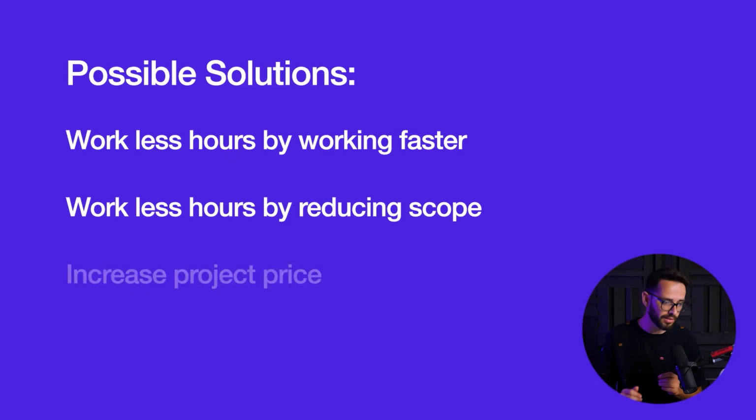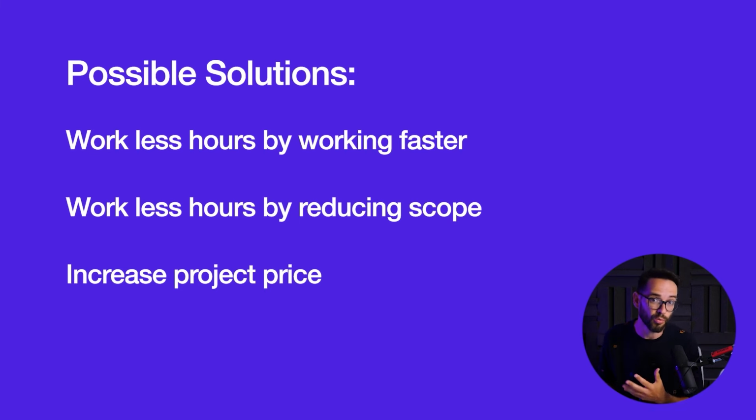The other thing that you can do, and it sounds obvious, but it's not obvious to a lot of people, is you can just charge more money for the same project. Obviously, if she would charge double and still work 200 hours on it, her hourly rate would double as well. Now, this is where a lot of people have this frame of reference where, no, they will probably only pay this much.